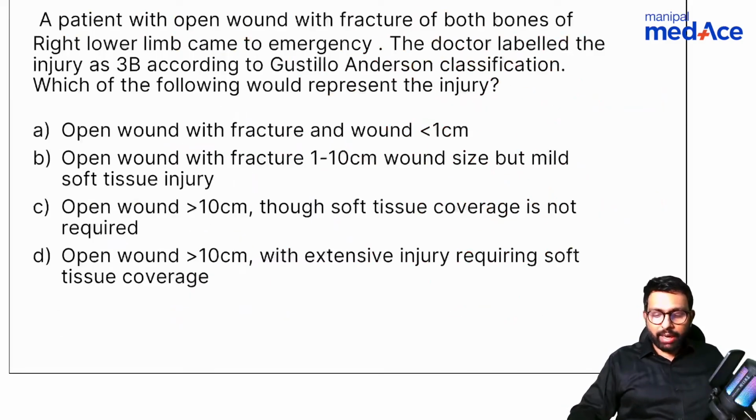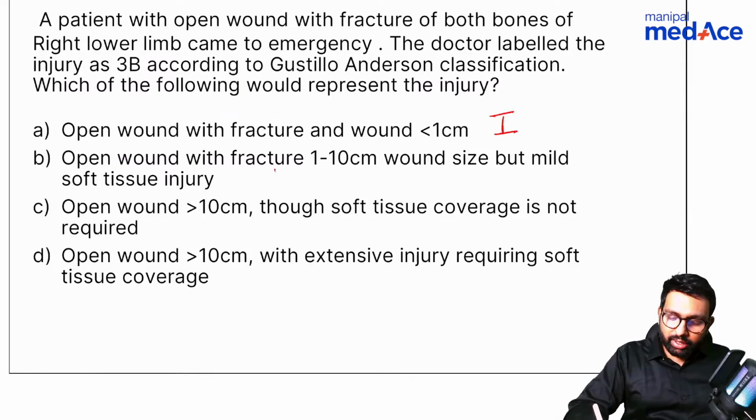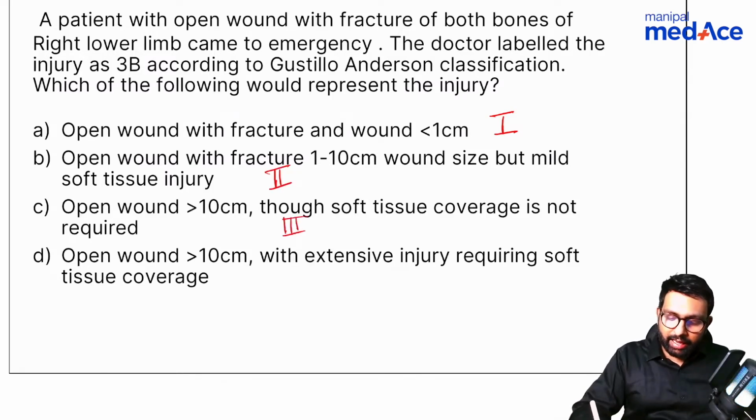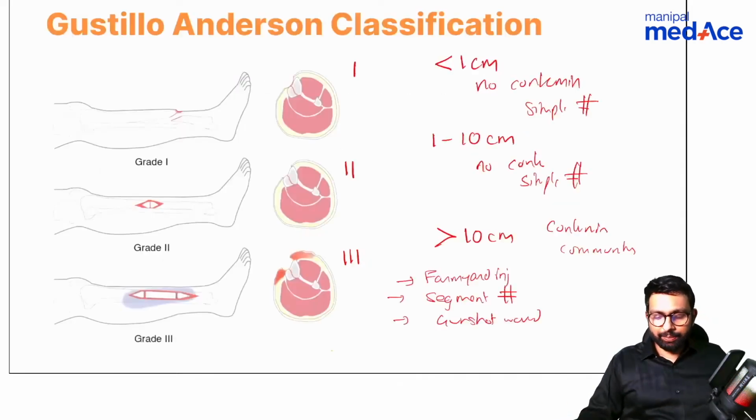Okay. So let's go back and try to see each of them. A is talking about grade 1. B is talking about grade 2. C is talking about grade 3A. And D is talking about grade 3B. So you all were right. The answer is D.